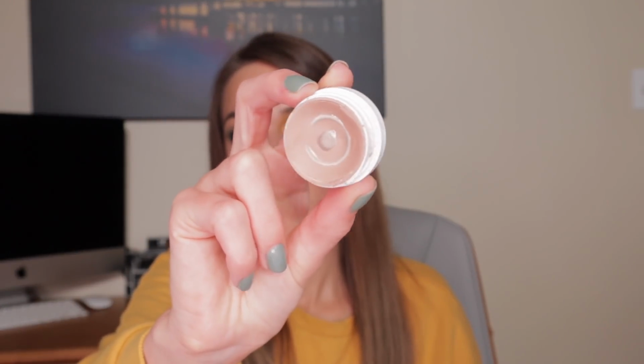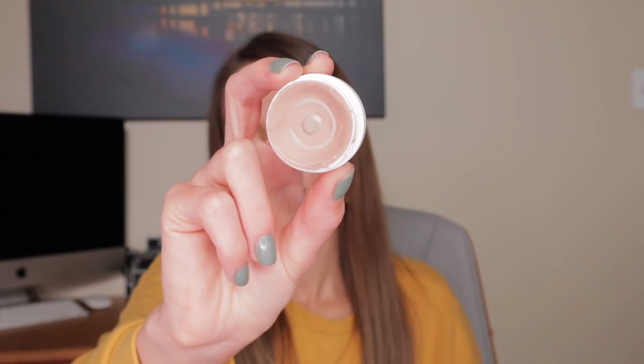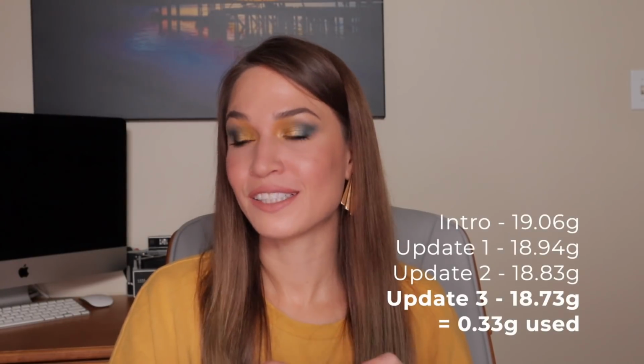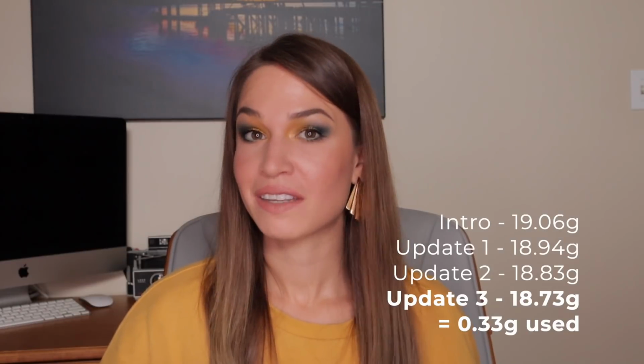The rings of the pan are definitely showing more than they were in my last update. I'm really happy with that. I'm really happy with how much I've been reaching for this, and I do think I should be able to finish it up by the end of this year, but it will take some serious dedication from me that I haven't really been giving it up until this point, if I'm honest, but I am feeling very motivated to get that used up.